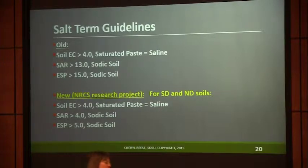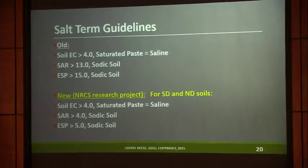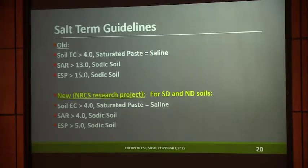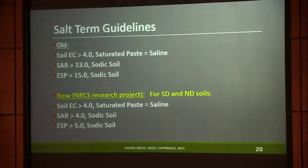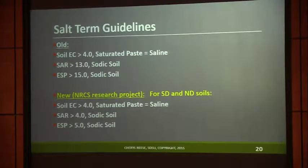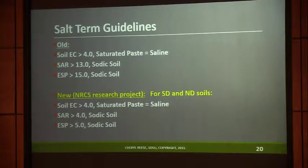That's the problem, and here's how we're trying to give some terminology and describe the extent of our problem with some of these soil testing values. So in South Dakota, the old numbers are soil EC to measure the total salts. We used 4 with a saturated paste. Greater than 4, we call it a saline soil. That's with saturated paste. We'll talk about that in just a minute too. Okay. SAR of greater than 13 was sodic. ESP greater than 15 was sodic.